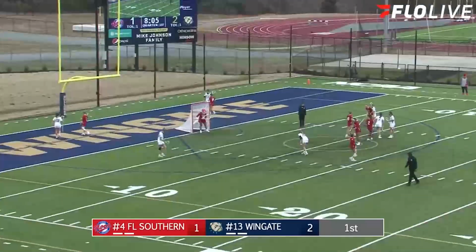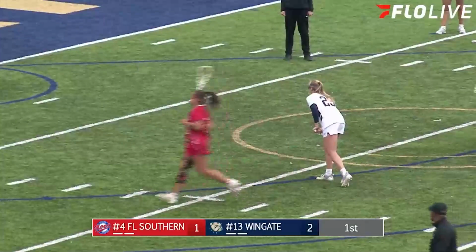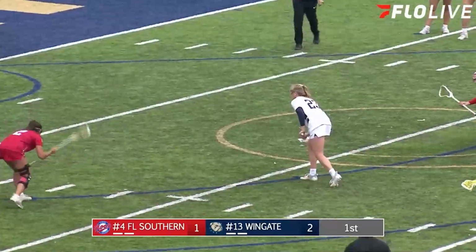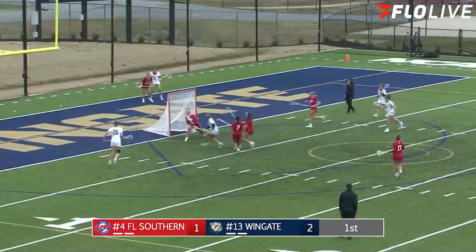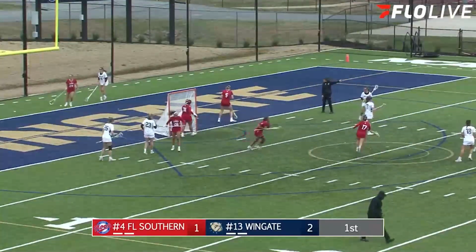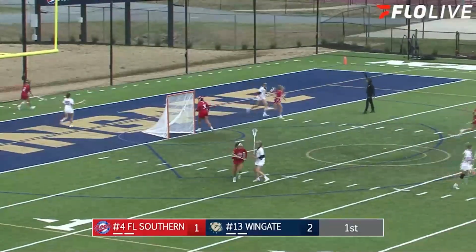Yeah, Florida Southern sending those slides really quickly to Knowles, and that time doesn't really work in their favor. They get the quick shooting space call. Knowles looking for her second goal of the game against Gagan. Left center hash, shoots, wide left. Brought some pace on that shot. Backed up by Florida Southern. Wingate can't get to the line.